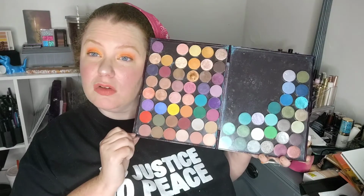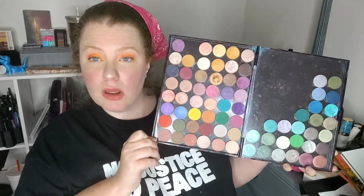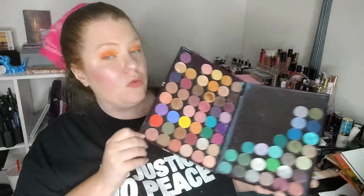But this is what this looks like, and it is really, really pretty. I use it all the time, especially when I'm traveling. It gives me a wide variety and protects them. These I got off of Amazon. I cannot recommend them highly enough. These hardcover Adept, they are amazing at protecting your shadows. I'm just really embarrassed that I made my own shadows like a freak.